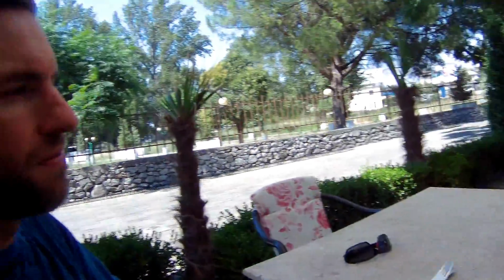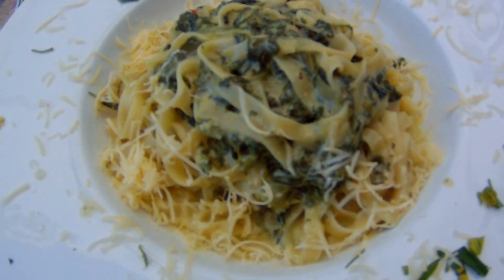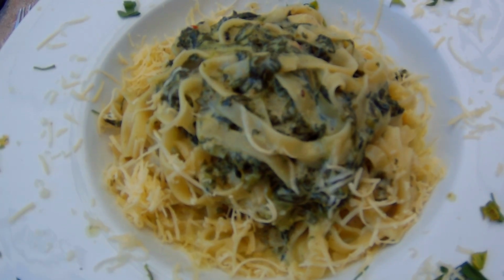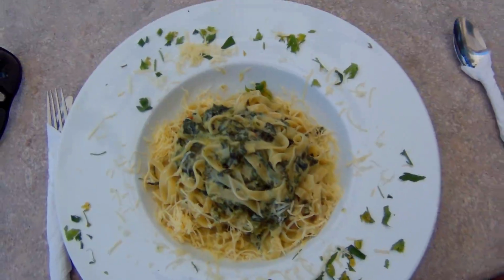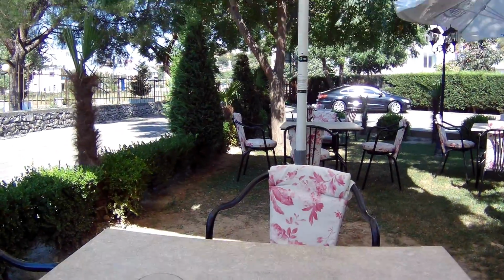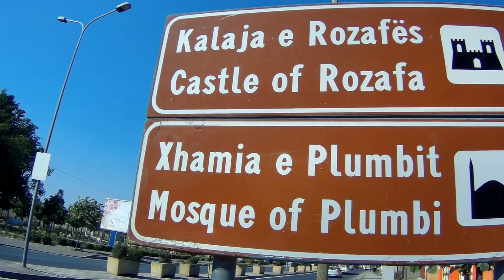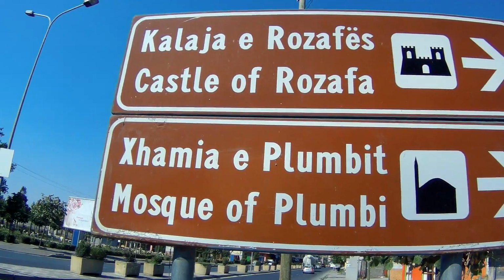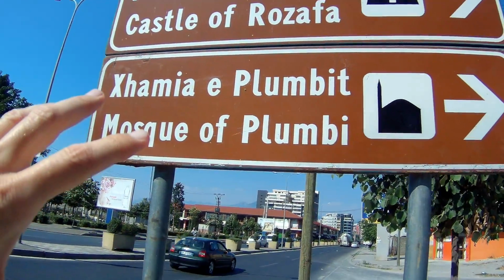And it's just 500 lek, which is less than $5. And there we go, a tagliatelle with spinach and goat cheese. Looks delicious. Kalaja e Rozafës, Castle of Rozafa, Xhamia e Plumbit, Mosque of Plumbi, this way.